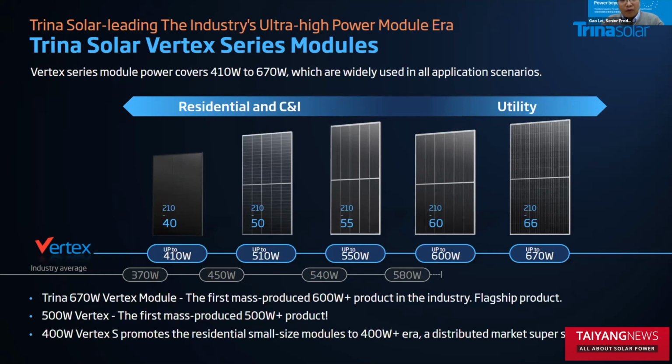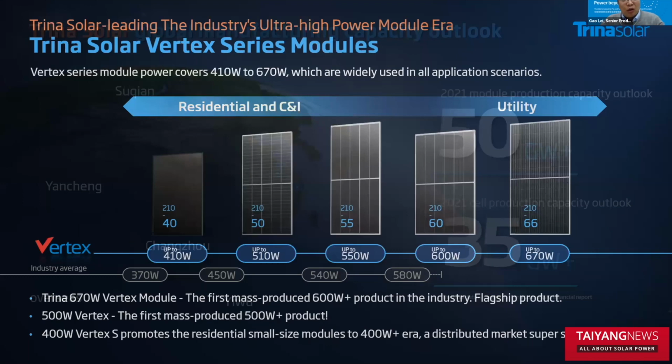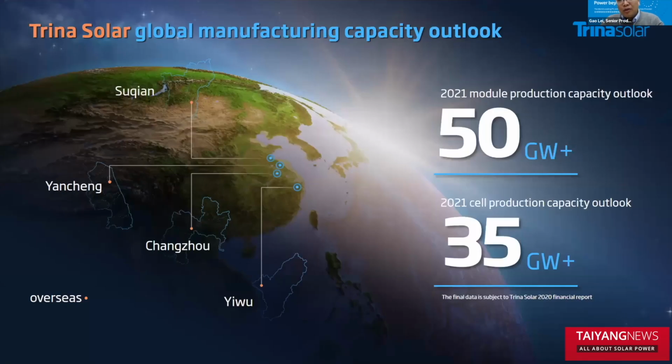Meanwhile, we have the 400 watt Vertex S, which brings residential small size applications to the 400 watt area. In Europe especially, as you may know, it's a distributed market superstar. Generally, our products have 40 watt to 90 watt, even 120 watt higher power than our competitors. And what about the capacity of this brilliant product? By the end of this year, Trina Solar has built up module capacity of up to 50 gigawatts globally, and the cell capacity is up to 65 gigawatts.